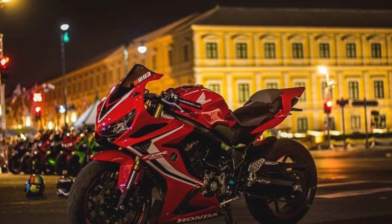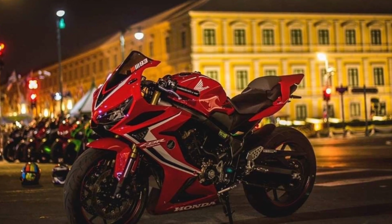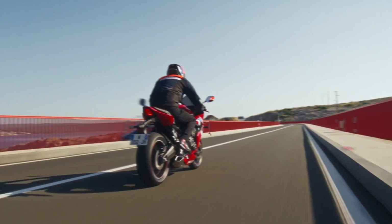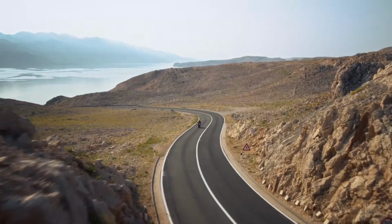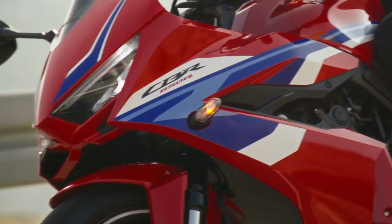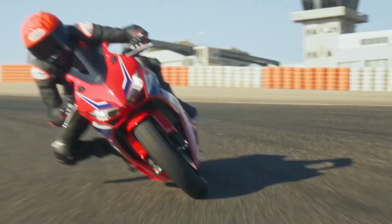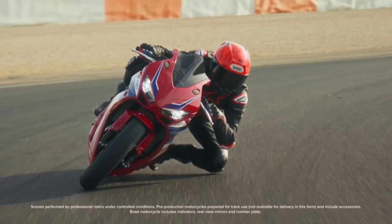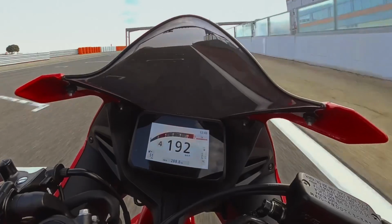Coming up at number 3 is the Honda CBR 650R. If you're after a more refined and powerful ride, but still want to stay within the A2 limits, this is the bike for you. With its 650cc inline-4 engine producing exactly 47 brake horsepower with its limited ECU, the CBR 650R delivers a smooth, high-revving performance that's both accessible and exciting to a new rider.